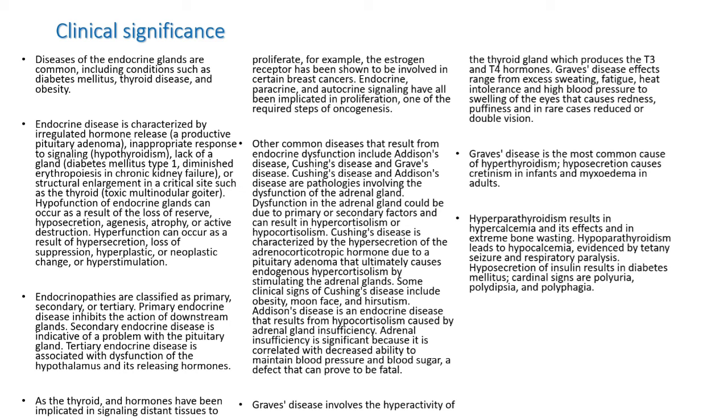Primary endocrine disease inhibits the action of downstream glands. Secondary endocrine disease is indicative of a problem with the pituitary gland. Tertiary endocrine disease is associated with dysfunction of the hypothalamus and its releasing hormones.